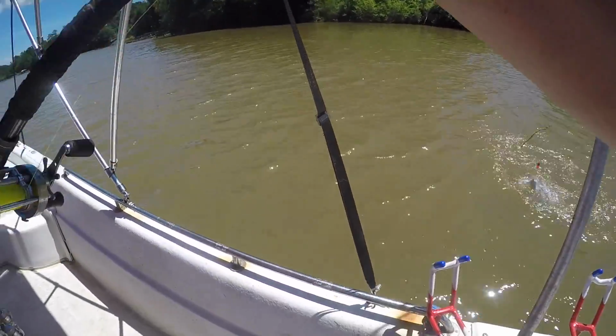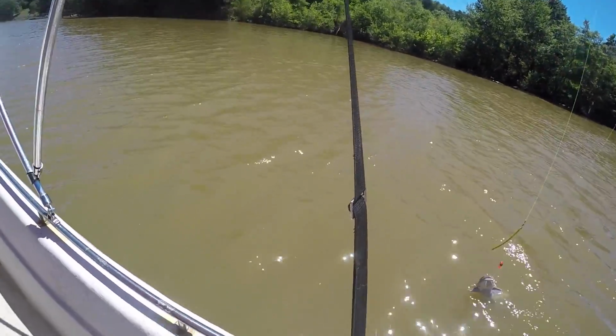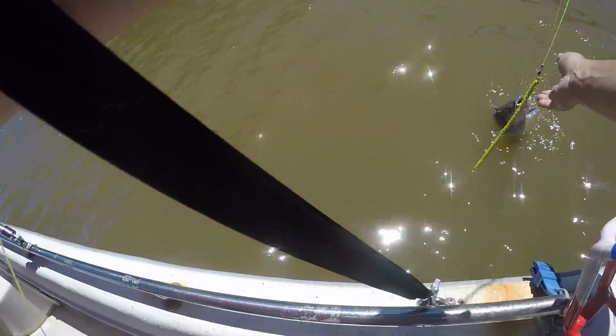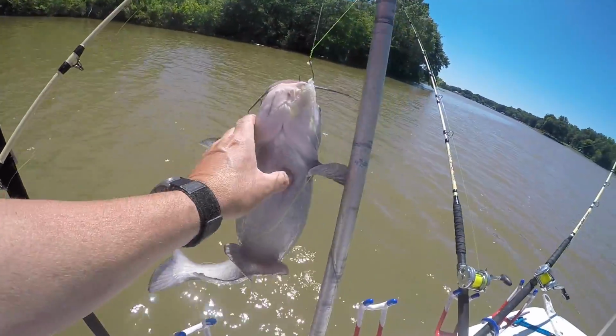Tangled in the line. This may be a big channel. No, it's blue. Good heavy blue. Come here, come here, come here. Simmer down. Big male.